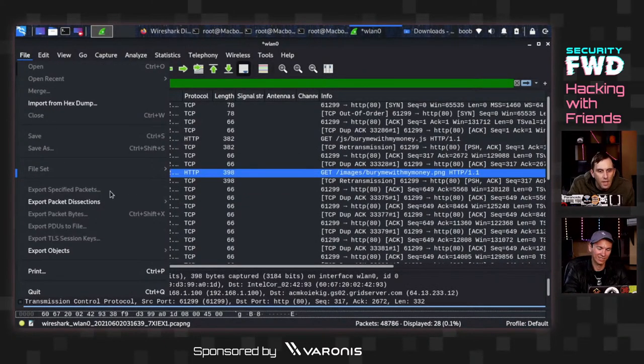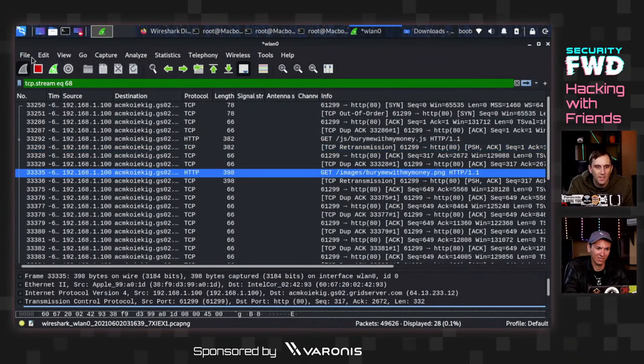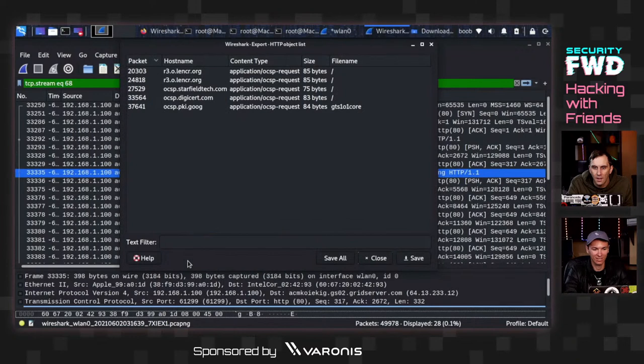File. Export packet dissections. No, export objects. It's not giving me the option to... Oh, it's because I'm not stopped yet. Okay, let me stop. Maybe it'll do it then. File. Export objects. HTTP. And then we have a couple of different things that we can export. We can see OCSP requests.